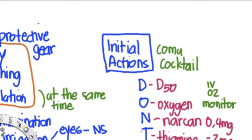The last letter is T, thiamine. And we've always been taught that you want to give 100 milligrams of thiamine to the patients just so you don't precipitate a Wernicke's before, by giving them sugar. Now, this is purely theoretical. I don't know if this ever really happens. Plus, most of us give D50 without giving thiamine.